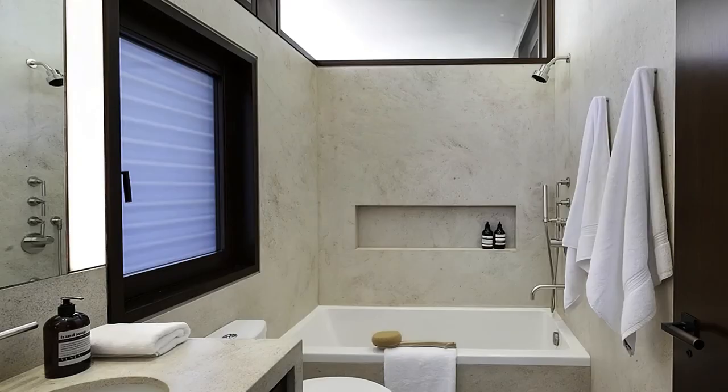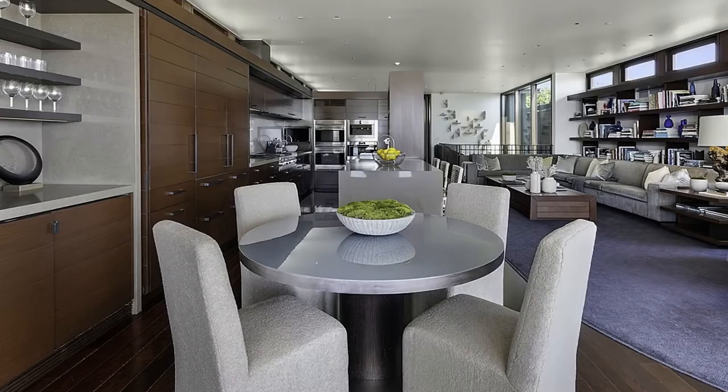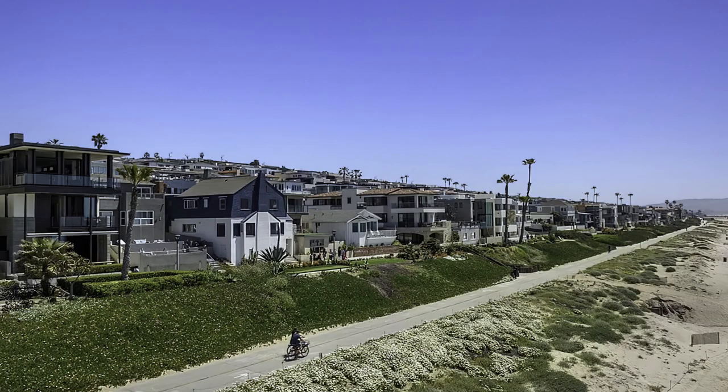Experience the epitome of beachfront living at 3216 The Strand, where attention to detail, breathtaking views, and unmatched privacy converge to create an unparalleled coastal masterpiece.